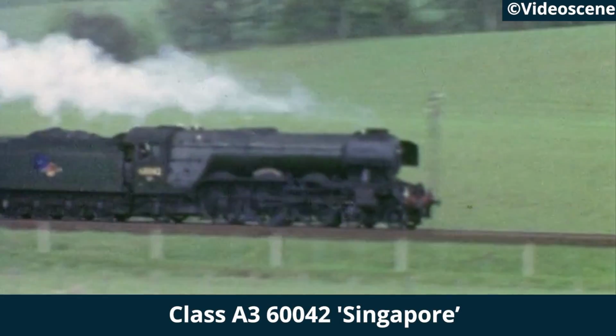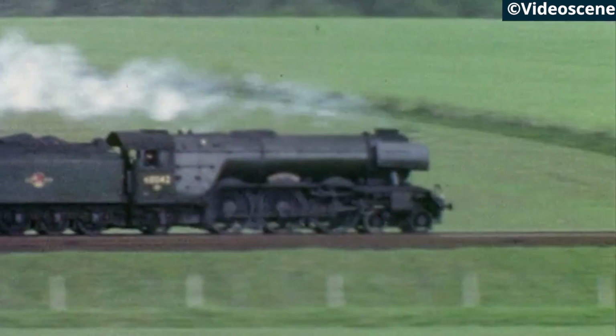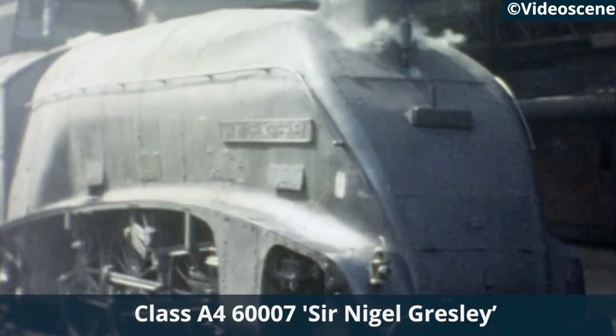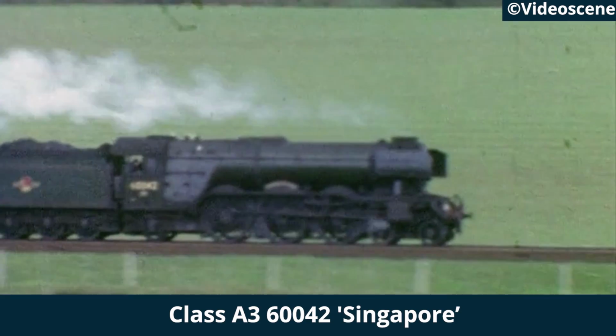When many people think of the LNER, they will remember the A3 and A4 locomotives designed by Sir Nigel Gresley, but in 1941 the LNER appointed Edward Thompson as its chief mechanical engineer. Straight away, Thompson made his mark on the railway, redesigning some of Gresley's non-standard classes to standardise them.